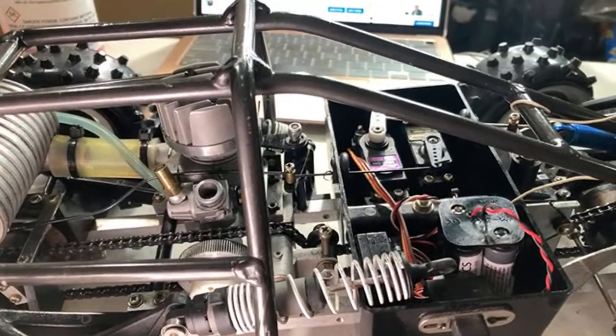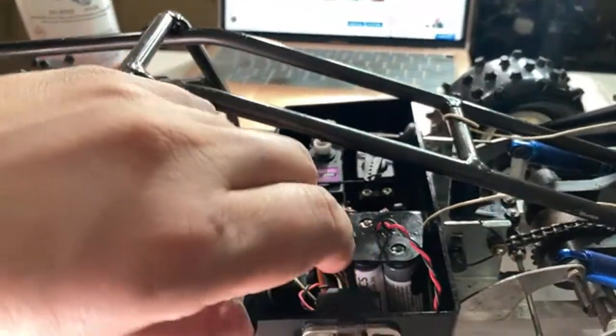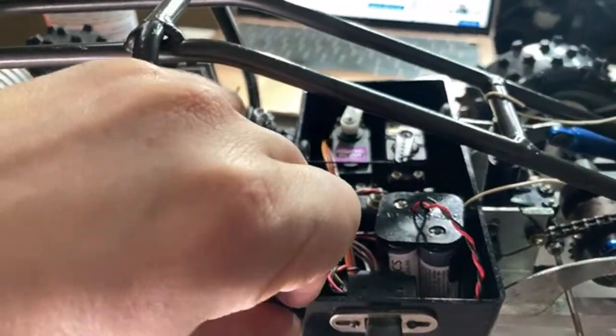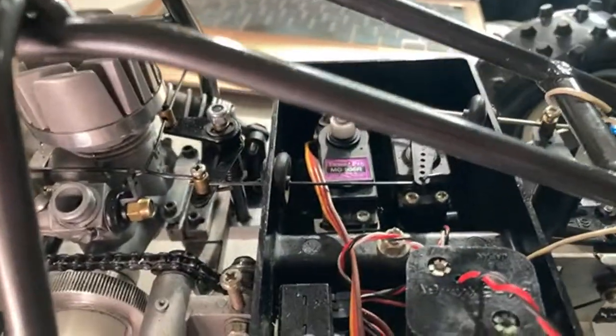Yeah. Mad Von Olsen with a good question. What can you do to cover the box? I've been thinking of that myself. Steering servo, did it just flex? Yes. Yeah, we got crazy flex.